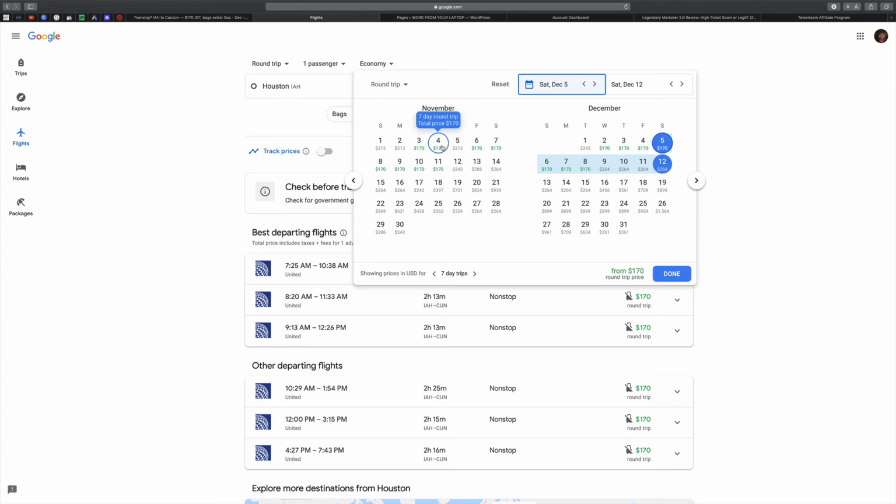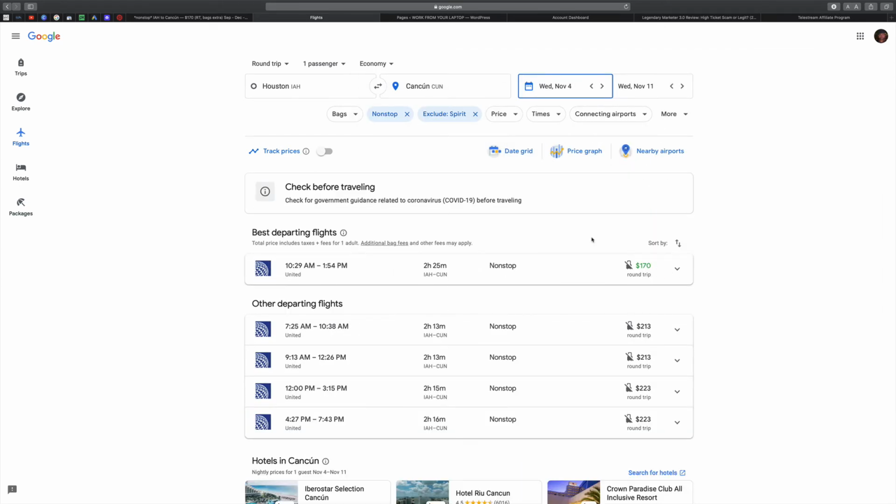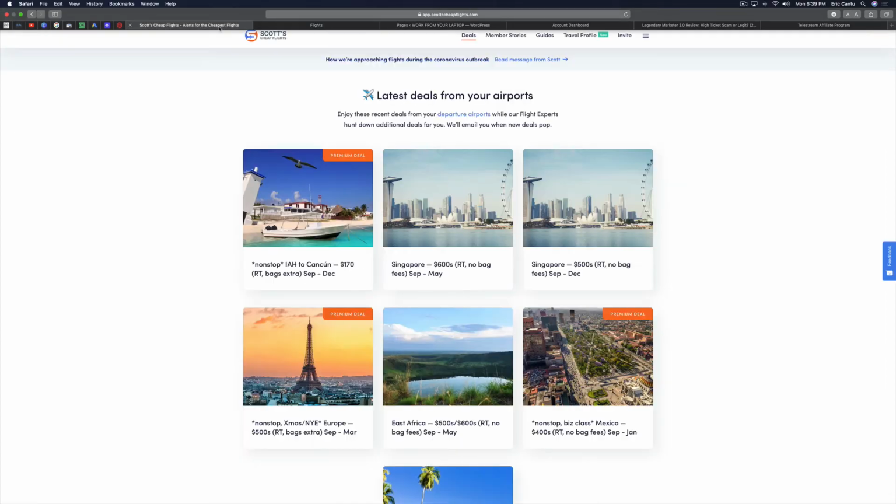If I wanted to leave on the 4th, come back on the 11th, go to done, and it is that easy. Here's my best departing flight at 10 in the morning. I would click that. Then you go to your best returning flight, 6:30 a.m. If I don't want to leave that early, I want to leave a little bit later. These are all also still at 170. You can see how easy it is to book these flights, and it takes you directly to the airlines where you book them. And that's really all there is to it, guys.